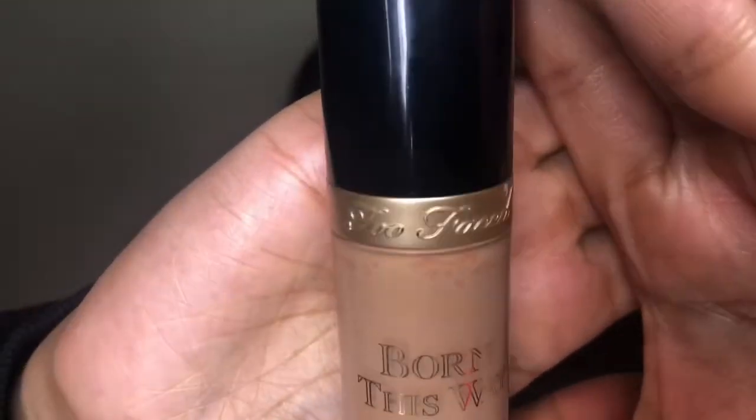And again, I just kind of blended whatever product I have left on my fingers, and I'm just working it into my neck. So now we're gonna move on to concealer. The concealer that I'm using today is by Too Faced. It's their Born This Way multi-use sculpting concealer, and this is in the shade Golden right over here.